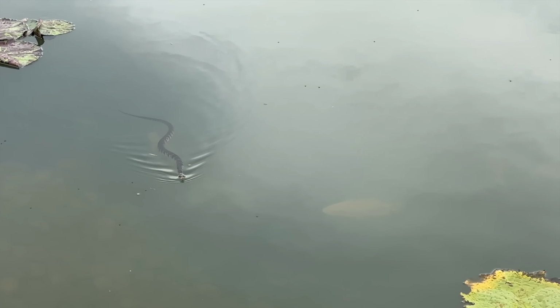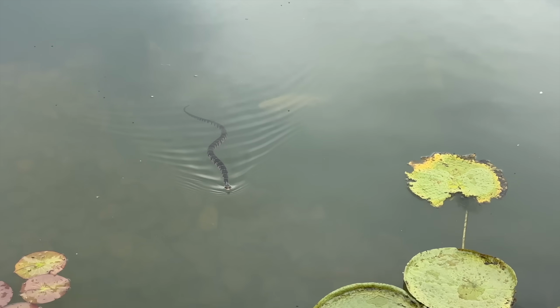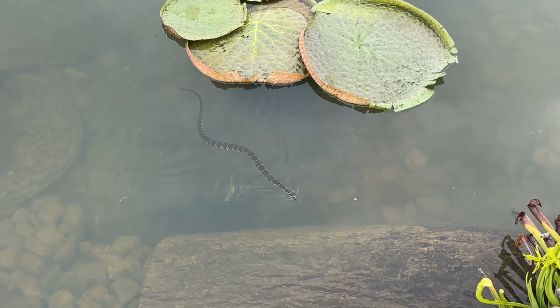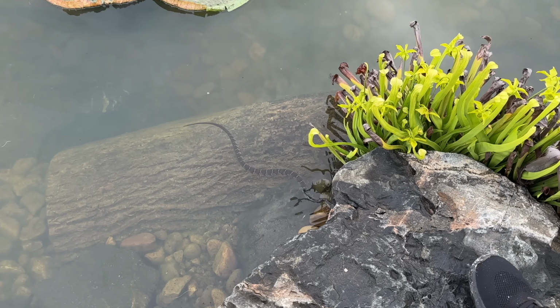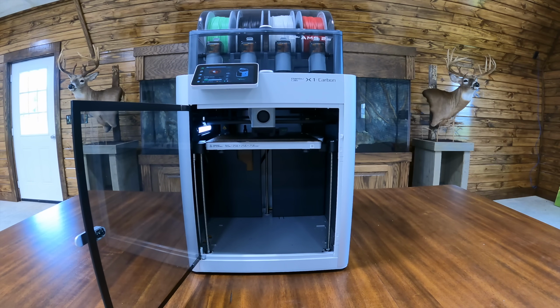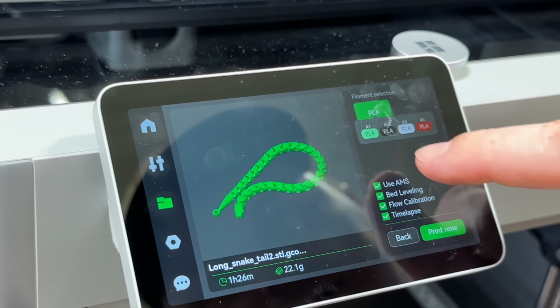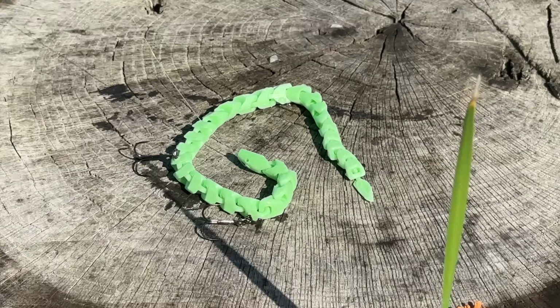So in one of our previous videos, I showed you this clip of a small snake swimming across our pond Cedar Falls, and it sparked a debate of whether or not a largemouth bass would eat a snake. And since there were people on both sides, I decided the best way to get to the bottom of it was to use our 3D printer and print out a snake fishing lure and see if a bass would indeed strike a snake. I think it turned out pretty good.